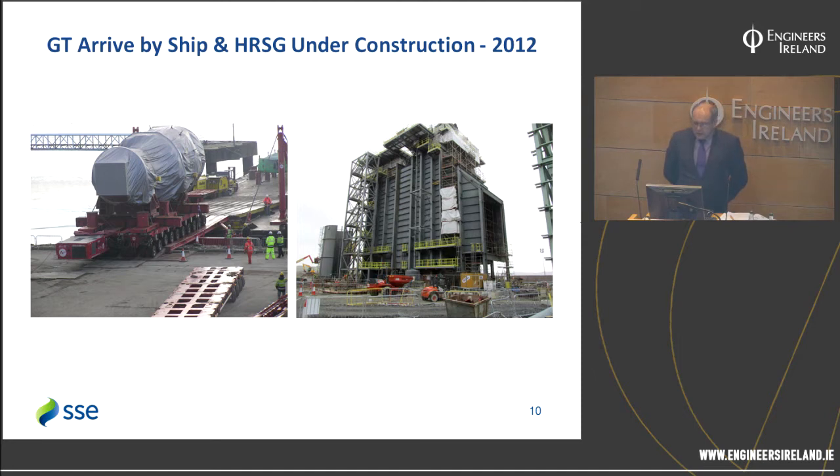The image you can see on the right hand side is the HRSG itself during construction. On the right hand side of the image, you can see the rectangular opening there, and that's the connection point to the back end of the combustion turbine. So the hot gas will enter through that rectangular opening. And on the left hand side of the HRSG block, you can see the stack. You can see the cylindrical sections of the stack there as it's beginning to be erected.